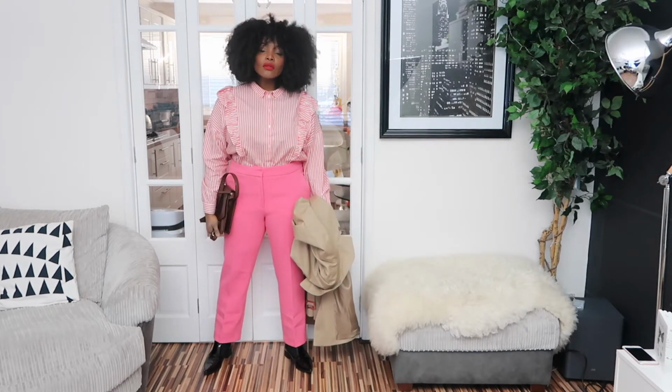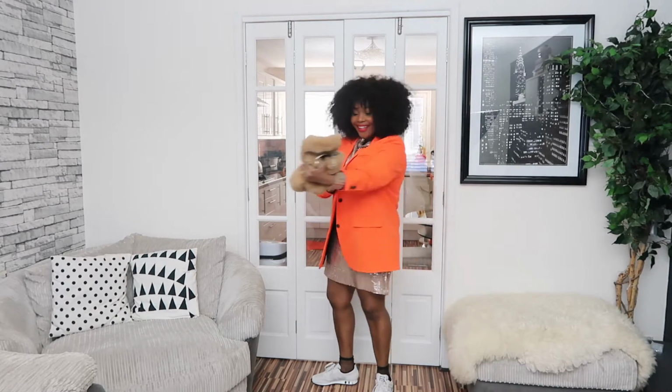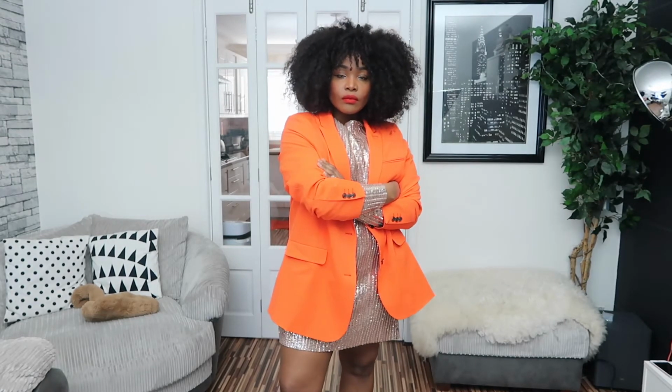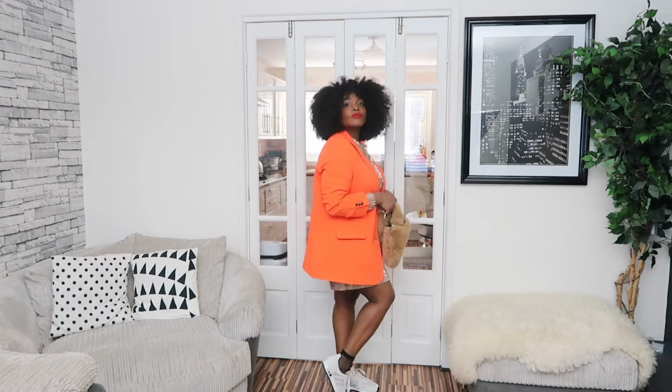Night. Number 2, I know party season is over, but this is also a reason to give your party outfit a reboot. You don't have to make your party dresses sit and wait around until next Christmas or the next party that you're invited to. I suggest you bring them all out and find a way to style them casually. This way they can be part of your everyday look.